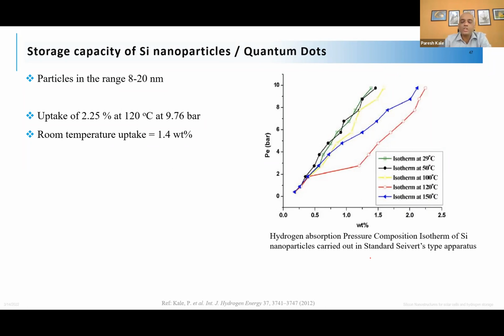And of course, silicon was not at all the mainstream area. Still, the hydrides, metal hydrides, and ammonia borane and all those materials were quite hot materials. So at that time, we showed that at about 120 degrees Celsius and roughly 10 bar, the uptake was about 2.25%, where a small plateau was seen. But unfortunately, as you must have seen in magnesium hydride also, a clear plateau is not formed. And of course, the answers were not known at that time.